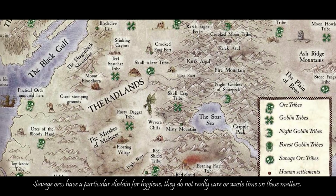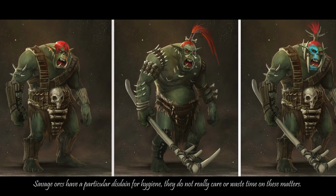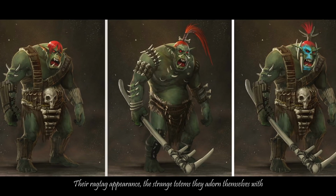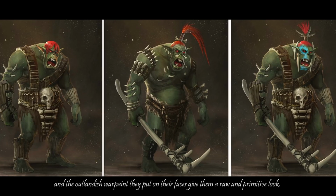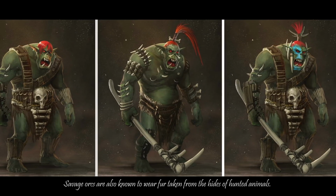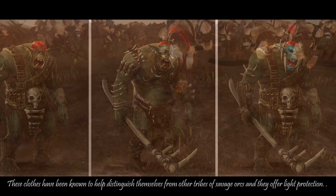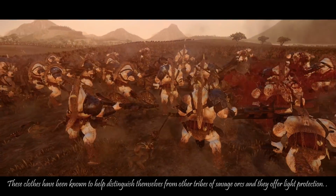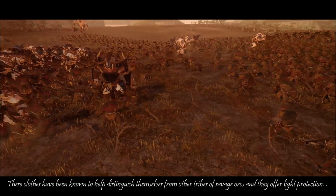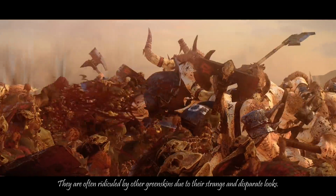Savage orcs have a particular disdain for hygiene. They do not really care or waste time on these matters. Their ragtag appearance, the strange totems they adorn themselves with, and the outlandish war paint they put on their faces give them a raw and primitive look. Savage orcs are also known to wear fur taken from the hides of hunted animals. These clothes have been known to help distinguish themselves from other tribes of savage orcs, and they offer light protection. They are often ridiculed by other greenskins due to their strange and disparate looks.